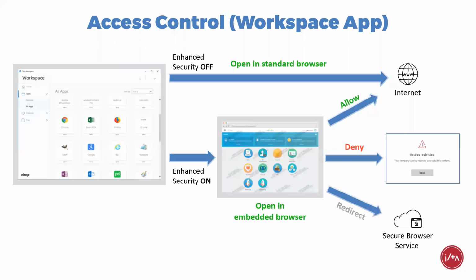If it is one of these gray sites, I can redirect them to the secure browser service. So what happens is when they go to that URL, maybe you say, well, I don't want to completely block Facebook, but I don't want to give people wide access to it. Well, maybe I'll put it through that secure browser service, which means I go out to a cloud-hosted browser, part of the Citrix Cloud service.